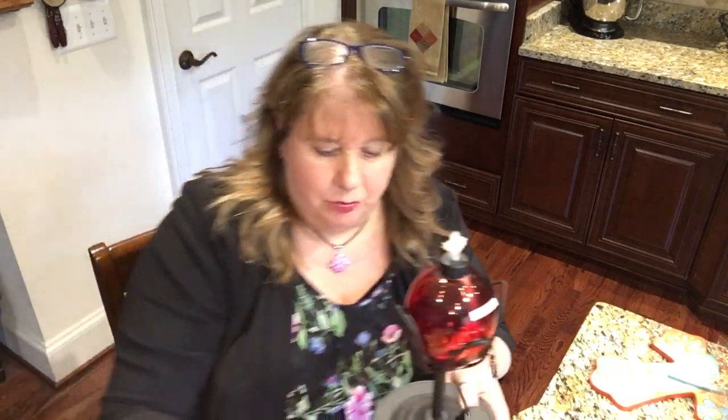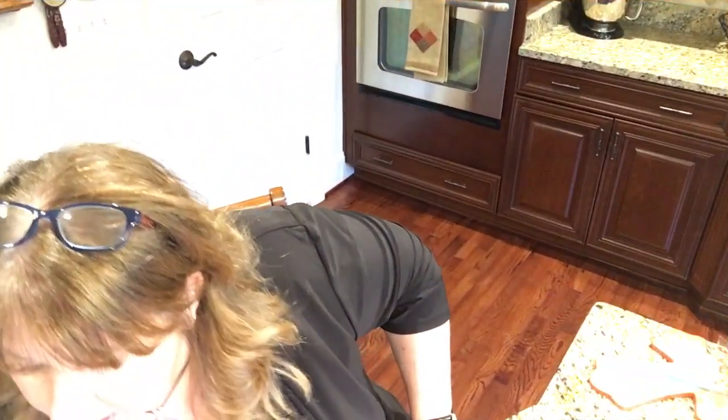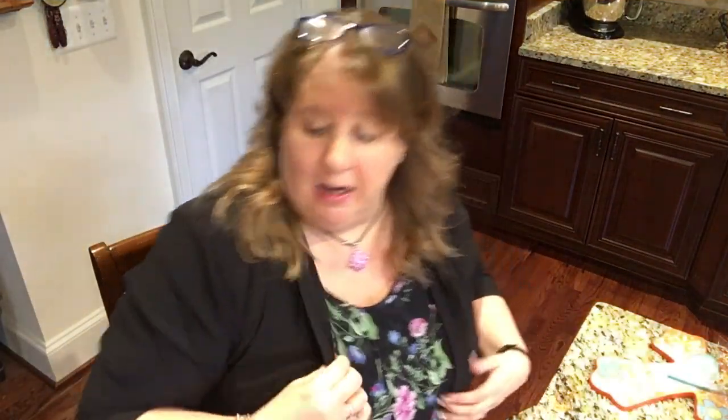I just need to fill it up, and it says don't fill it past that line. So that is what we will do, and this screws on and keeps it tight, and then we'll light the little wick. But this is the stuff that you use. It's an oil, and it's supposed to be scented. I'm assuming scented citronella. I got that at And That, and it was, as you saw, $5.99.